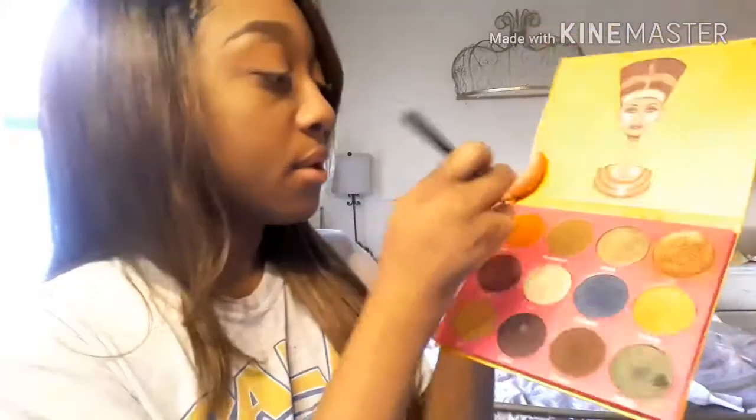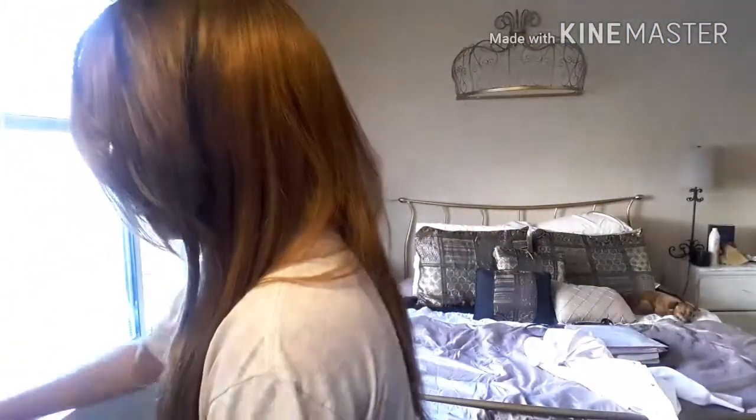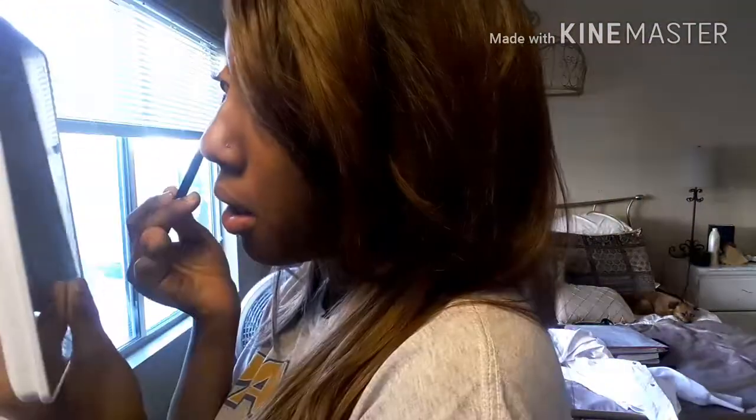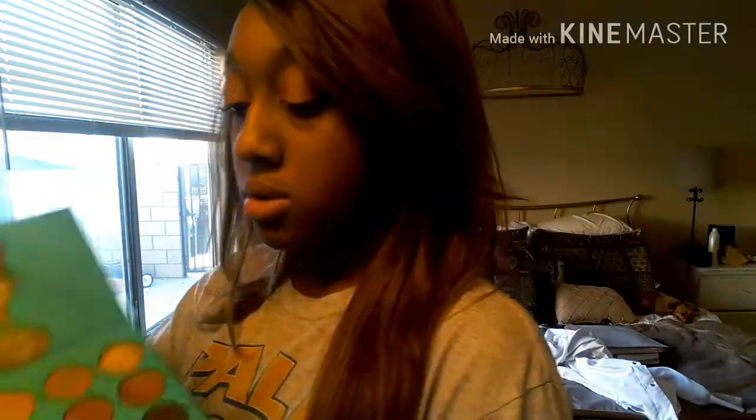Then I'm going to go back in with the Morocco color with the Nubian 2 palette, and I'm going to apply this on my lower lash line. And then I'm also going to go in with the Nubian 1 palette, and I'm going to go in with that lighter color that I used for the transitioning. I'm also going to use that on my lower lash line. So essentially, the colors that I used as transition colors, I'm just re-adding that down on my bottom lid.